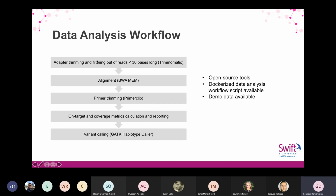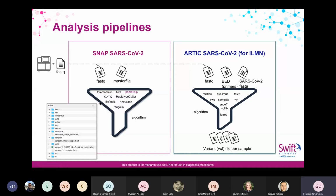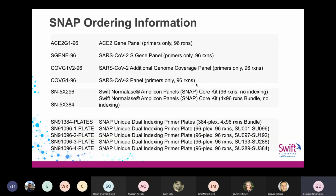Now this is again the data analysis workflow repeated here, and the pipeline that includes different bioinformatics tools. This can all be shared with the customer. And I also wanted to highlight the Arctic SARS-CoV-2 workflow that uses slightly different tools, but again we are very much versed in that, and we can support that as you see it here from FASTQ data coming from the sequencer.